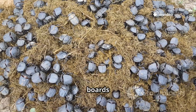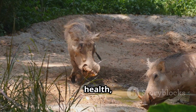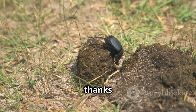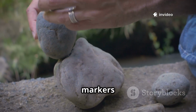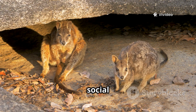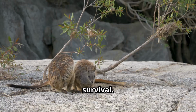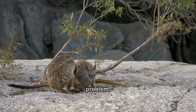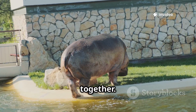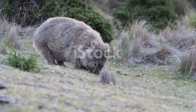These piles are message boards. Freshness tells when the resident was last there, and chemical scents reveal health, age, and readiness to mate. It's a sophisticated system, all thanks to the cube shape. By making their markers stable and visible, wombats avoid unnecessary conflicts and manage their social lives. The cube isn't just a curiosity, it's a vital tool for survival. This is evolution's answer to a very practical problem. The wombat's cube is a perfect example of anatomy and behavior evolving together. Sometimes the simplest shapes solve the trickiest problems.